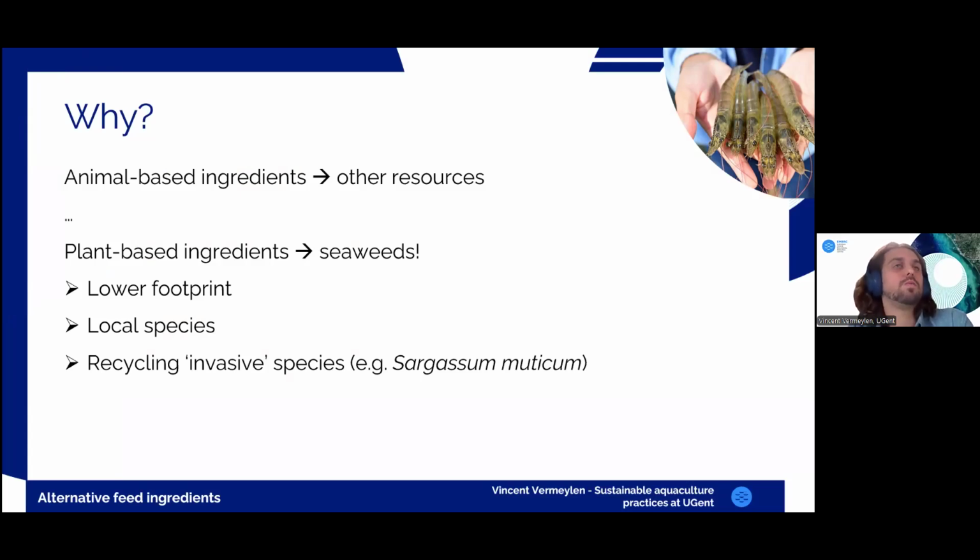Why exactly would we do that? And not just to reuse it. If you are working in aquaculture, then you're definitely familiar with the fact that animal-based ingredients are used a lot in aquafeed, and this is not a sustainable way of producing feed, or at least not for the longer term. So we are in need of other resources. And plant-based ingredients have been used a lot, but seaweeds not that much. So we tackled that topic.